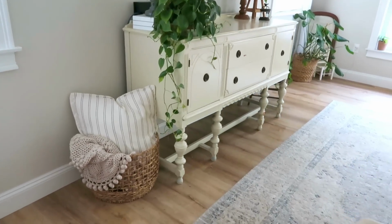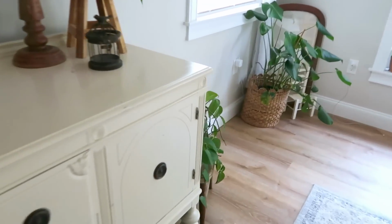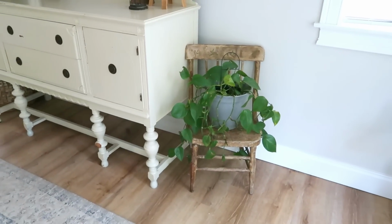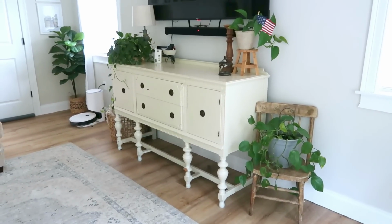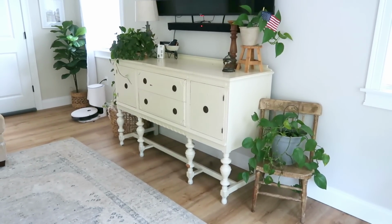And over here as well is probably hands down my favorite antique find ever, and that is this chair. I showed you guys this in my last antique shop with me. It's everything. It's so pretty next to that sideboard. Love, love, love.